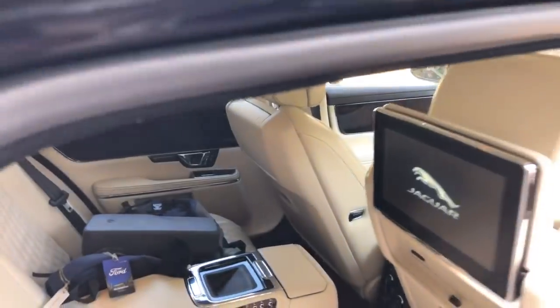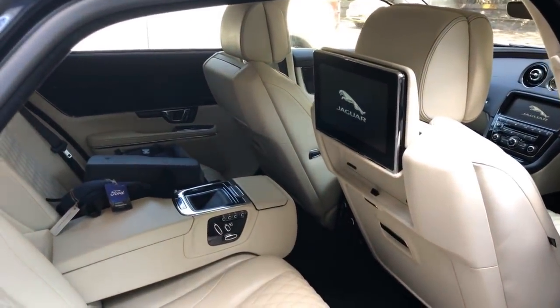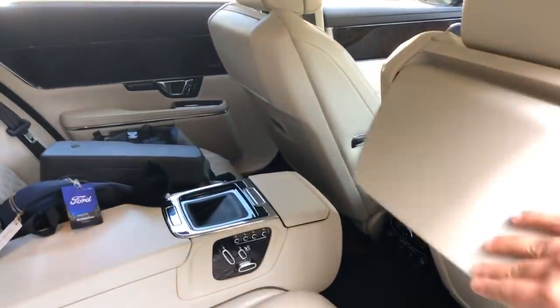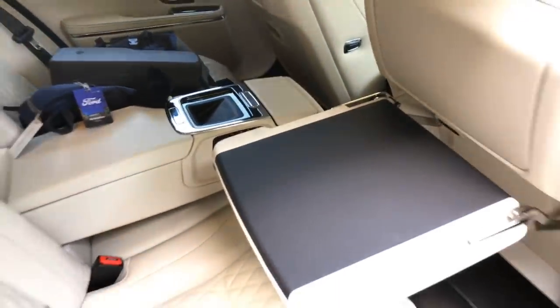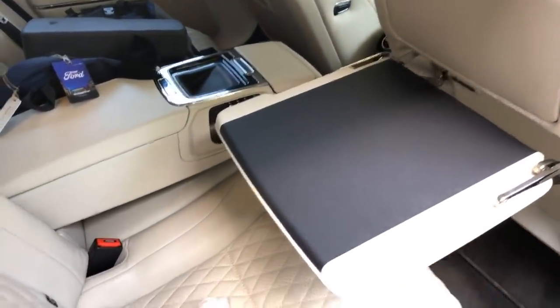And every seat gets a massage function. Every seat has a massage function. Every seat has heated and ventilated function as well. So that's swaggy. What if you want to eat your food or you don't want to work? You can open this. This is a tray. Yeah, that's the tray. So you can keep your laptop, iPad, and you can play PUBG.